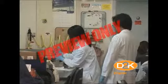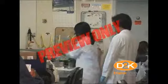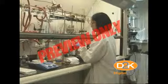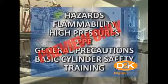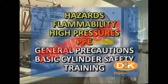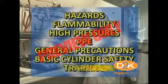In this program, we have described procedures to help protect you from hazards associated with cryogenic liquids and compressed gases. There are a variety of procedures and protocols to follow when working with these materials in your laboratory. In this safety program, we covered many aspects of cryogenic liquid and compressed gas safety. We discussed some hazards, flammability, high pressures, personal protective equipment, general precautions, basic cylinder safety, and training.